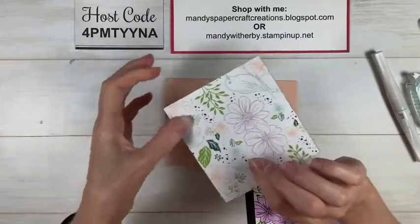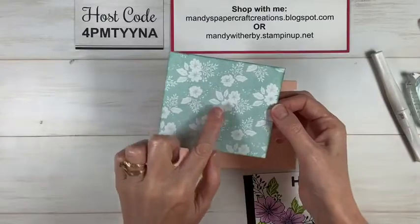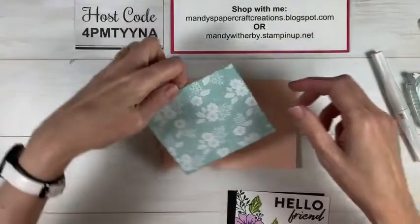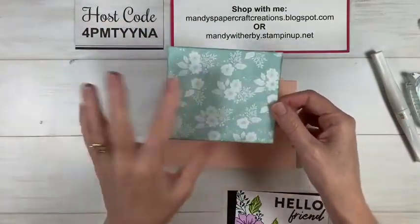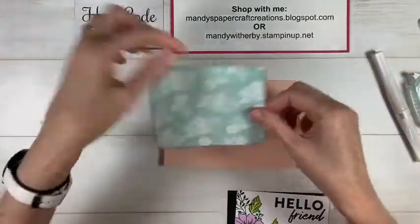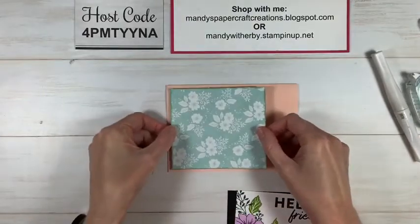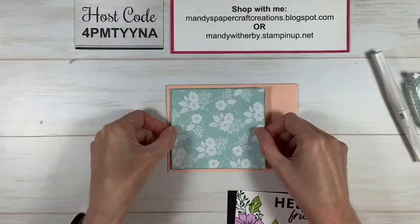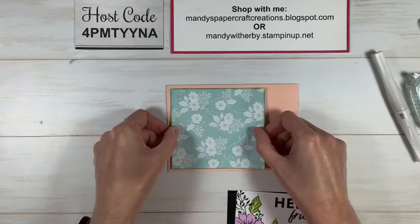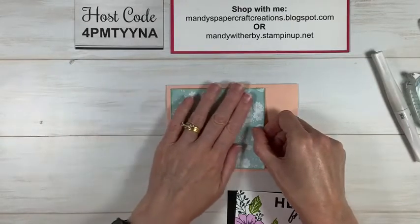All right, so when you're using designer series paper, some of it is directional, some of it isn't. This one seems to be directional because, well, actually you could probably use this one up either way. To me, it looks like I like the design better going that way, but if you did it the other way, it would probably still look fine. So I'm going to use it up this way, and we're just simply going to pop this down on this side. So we're leaving an even border, or roughly even border, at the left side and the top and the bottom. So we've got about a 3 millimeter border there.